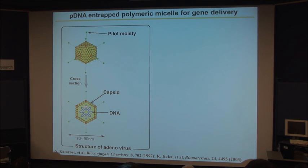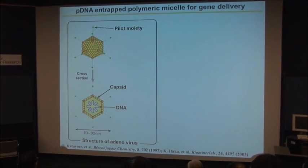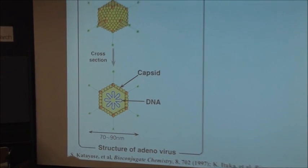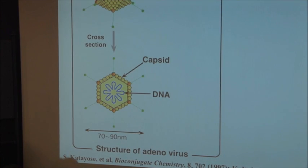Here, the core, the DNA, is nicely packaged, surrounded by capsid proteins, and the size is around 80 nanometers. Of course, virus has a very high transfection efficacy, but there are still several problems, mainly safety issues. So we would like to prepare a kind of artificial virus by self-assembly of plasmid DNA and block copolymers.